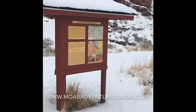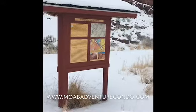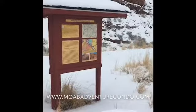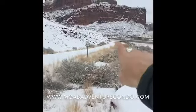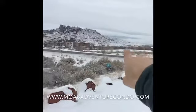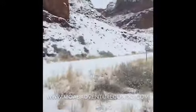It's a snowy day today, but today we're going to go find Courthouse Wash panels. So you park at the Courthouse Wash parking area just over the Colorado River on 191. There's Moab in the distance. Arches National Park is that way.